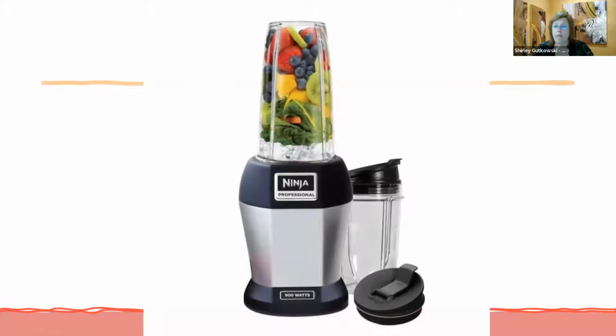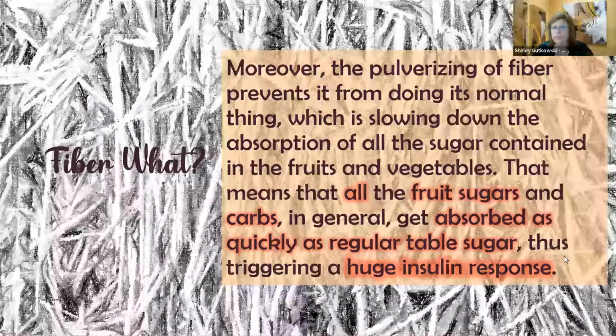We're putting a 40-minute salad into a blender, and then we're drinking it on the way to work. We're counting on the fiber because the fiber is supposed to be good for us. But when you put it into a blender, you're turning it into sugar, and you're creating a blood sugar spike from drinking a salad.